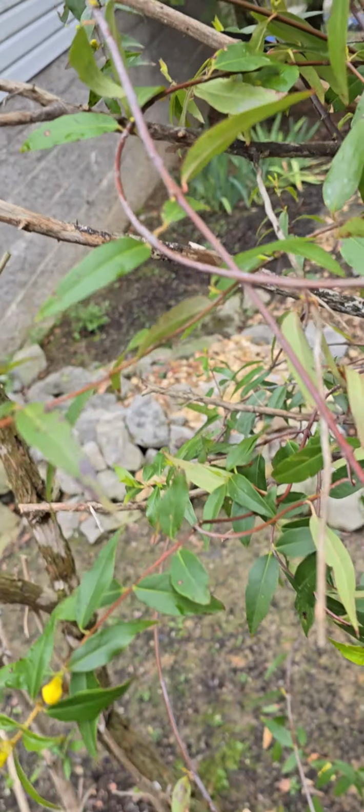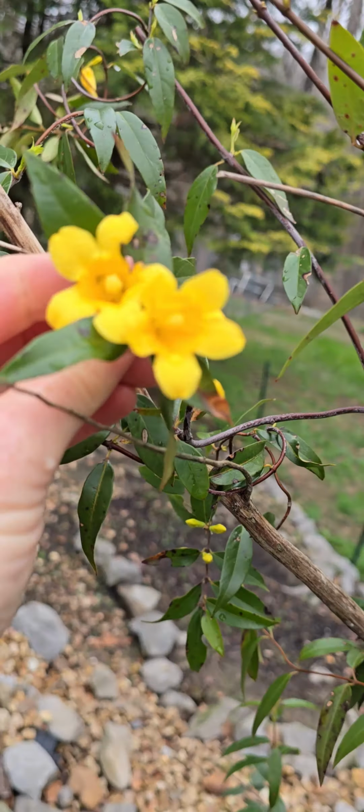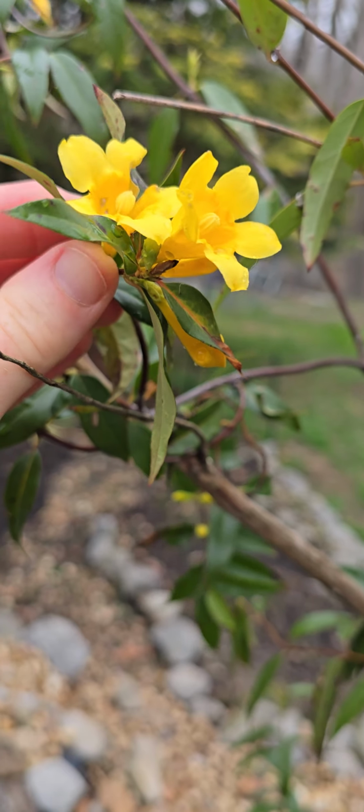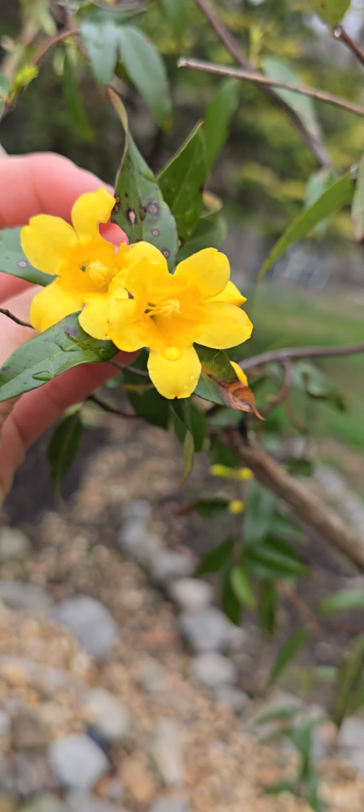But I just took a whiff of some of these flowers, and boy, you're talking about smelling really good. Real sweet smelling. It's got Carolina jasmine.